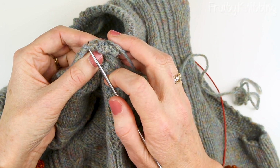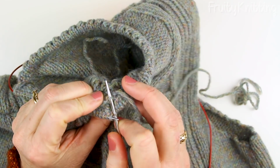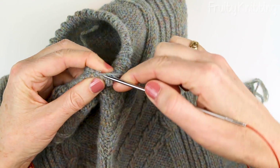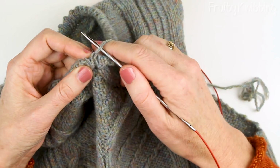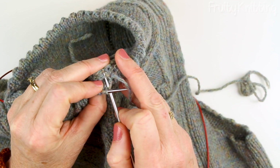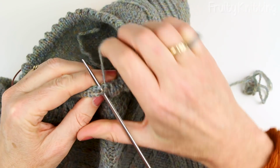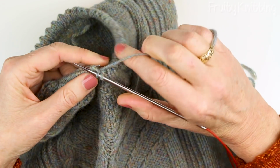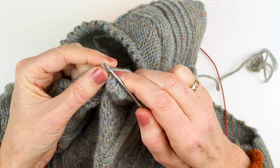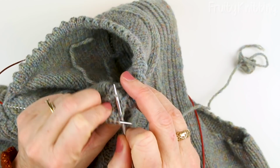So for this method, I slip my needle into the left hand stitch, just knitwise, and then I slip it down to a loop directly underneath that stitch, and I knit the two together, and I slip it off the needle, and then I do the next one. So I'm knitting into that stitch and into the loop in the fabric on the inside directly below that stitch, and I knit that together, slip it off. I've now got two on the right hand needle, and then I cast off the first stitch over the second stitch, and I just continue doing that all the way around.